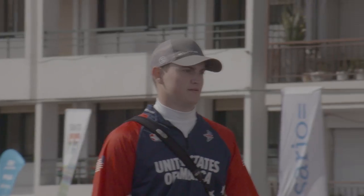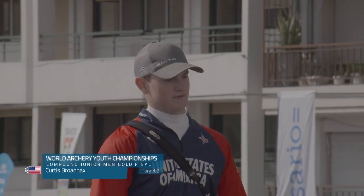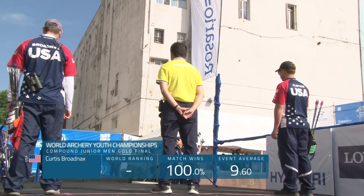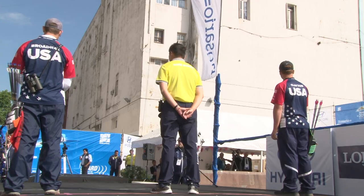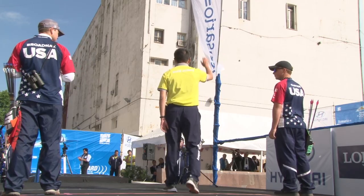Curtis Broadnax. He was seeded third, so he's taken out seed two on his way through. Both great shooters, great averages. I think this is going to be a tight match. It is, and they'll know how each other shoot as well, being on the same team.